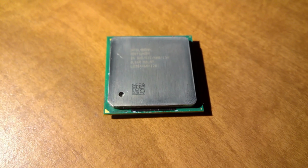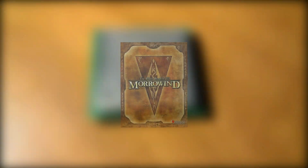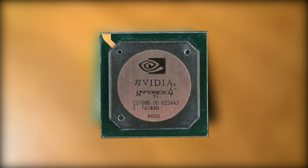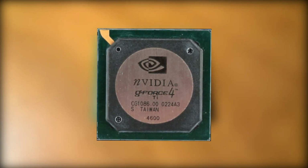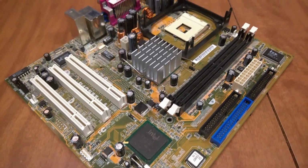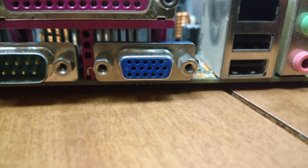May 2002. The Intel Pentium 4 was riding high with blistering clock speeds of up to 2.53 GHz, and The Elder Scrolls Morrowind was just released. For the PC gamer, the GeForce 4 Ti4600 was the fastest GPU on the market, but for many OEM systems being sold, integrated graphics took care of display tasks.